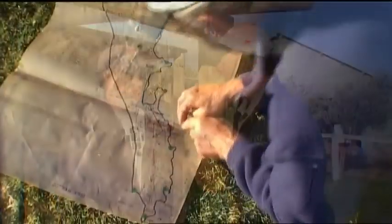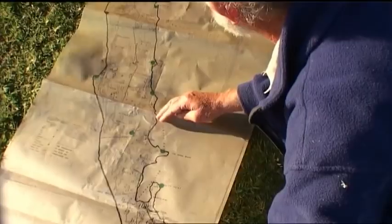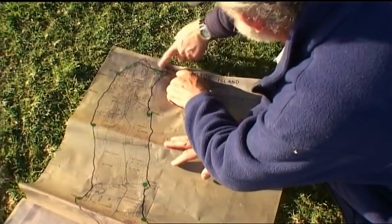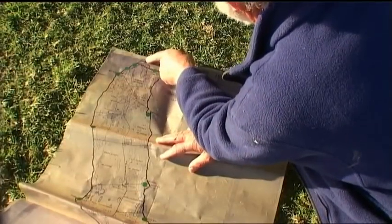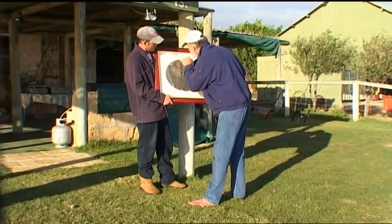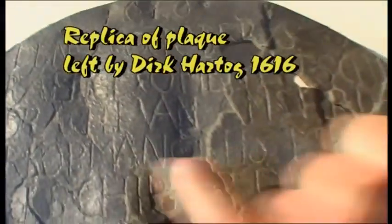That was Dirk Hartog. So we're here at the homestead, and I can run the boat right along the lee side of the island here. That's right. Right up to where exactly is Cape Inscription? Cape Inscription's right at the top here. And that's where Dirk Hartog came ashore and fixed the famous plate. Yep, that's right, in 1616. A replica of that plate here. Got one exact replica of what he left. That must be very rare because the original one's in the Amsterdam Museum. Yeah, over in Amsterdam.